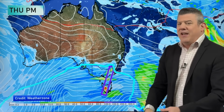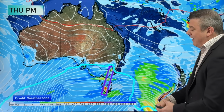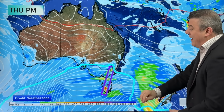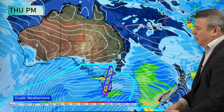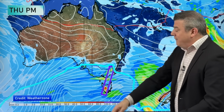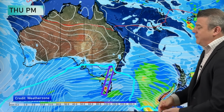Further to the south, the severe weather box is pretty narrow. We're really just talking about the mountainous or higher elevation areas where snow is falling, some hail in there, and blustery winds, although the winds don't look too problematic. And it's cold for Adelaide, from all of Victoria, the ACT as well, and southern parts of New South Wales.